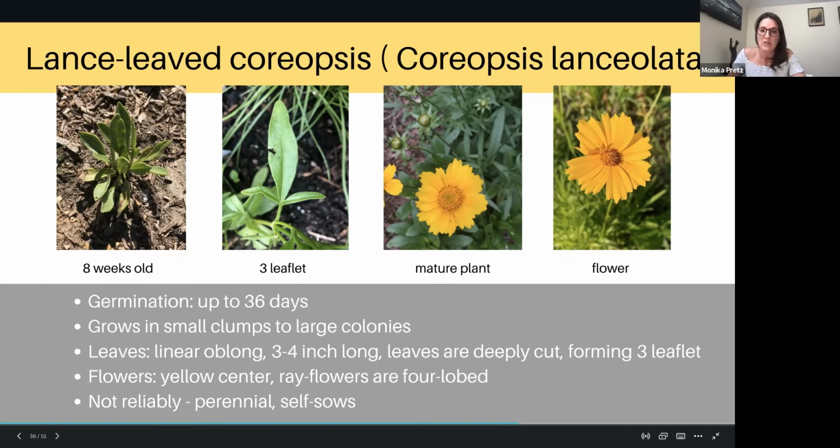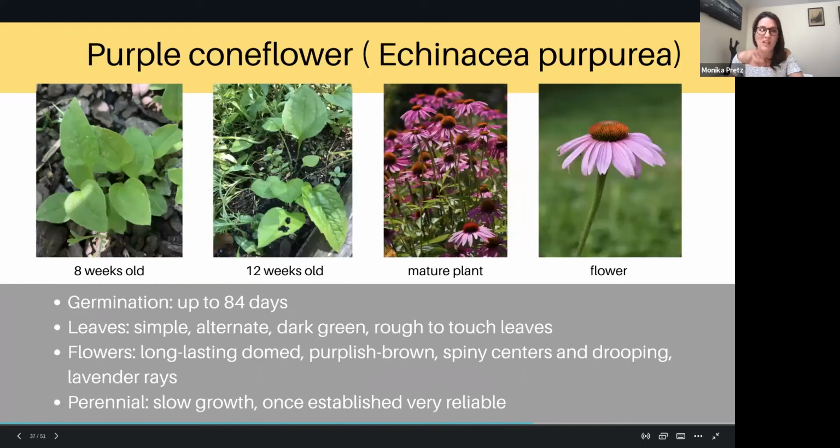And the flowers are beautiful yellow flowers, and it is loved by bees. But here I would like to mention that although this is a perennial plant, sometimes it's not that reliable depending on the soil conditions, but it will self-sow its seeds. Next one, please. Okay, the next one is purple coneflower.